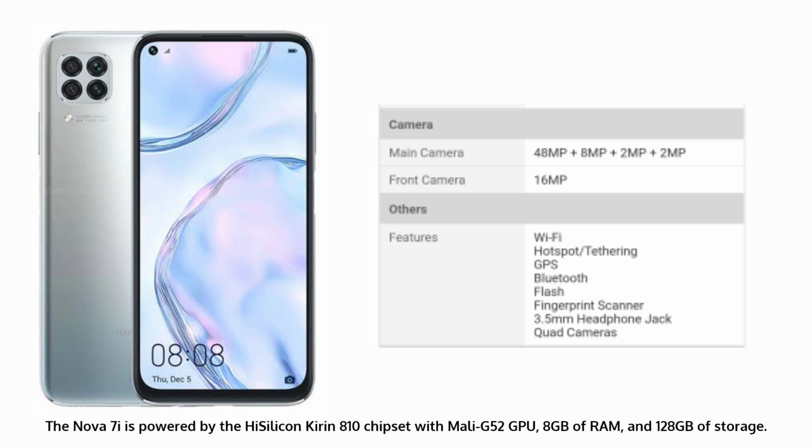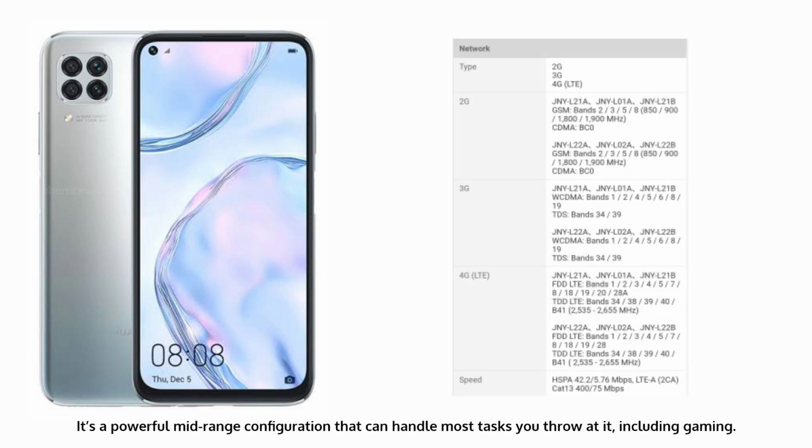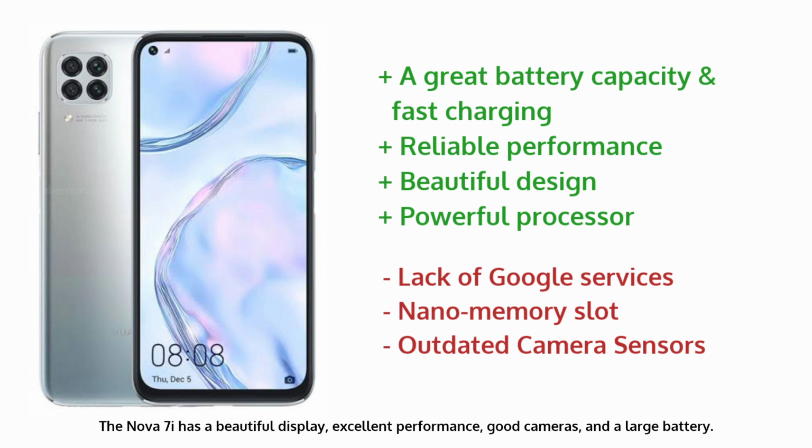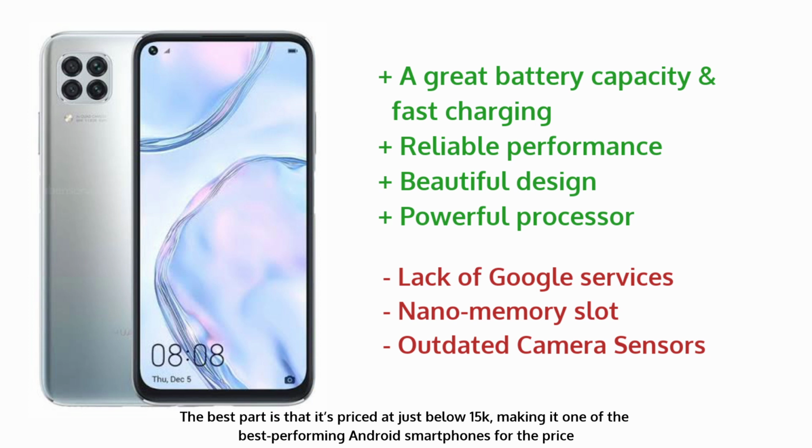The Nova 7i is powered by the high-silicon Kirin 810 with Mali G52 GPU, 8GB of RAM, and 128GB of storage. It's a powerful mid-range configuration that can handle most tasks you throw at it, including gaming. The Nova 7i is equipped with a large battery at 4200mAh, which can last a heavy user a whole day, with some left for the night. The Nova 7i has a beautiful display, excellent performance, good cameras, and a large battery. The best part is that it's priced at just below 15,000 pesos, making it one of the best performing Android phones for the price.